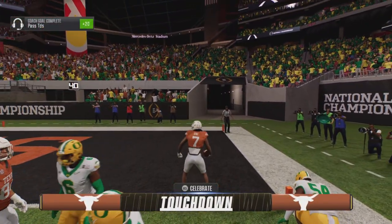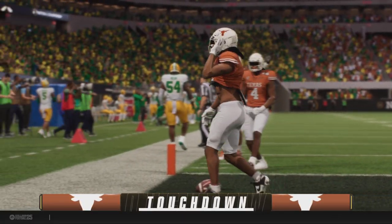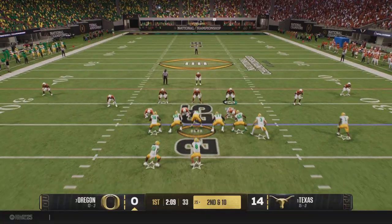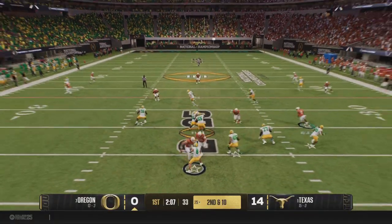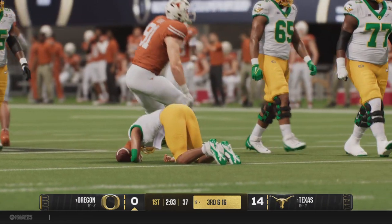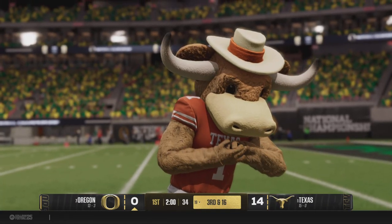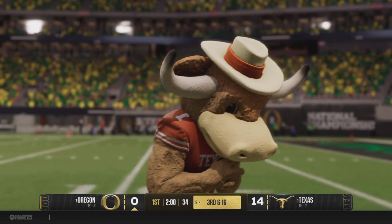All the way to the end zone. Touchdown, Longhorns. Takes the handoff, looking to throw. Cannot escape that ferocious pass rush. It's a sack. Chris, I think we're starting to see a theme here in this national championship, and to me, it's this defensive pressure.